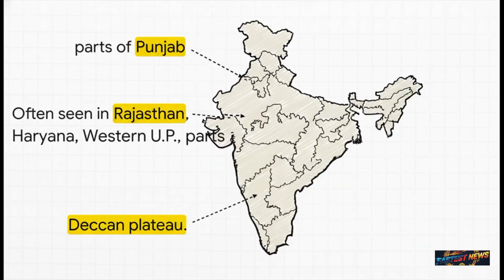And this really brings it home. In India, these conditions are super common in places like Rajasthan, Haryana, Western Uttar Pradesh, and some parts of Punjab. You can even spot it on the Deccan Plateau. So if you live in or have traveled through these areas, you've almost certainly seen this in action.